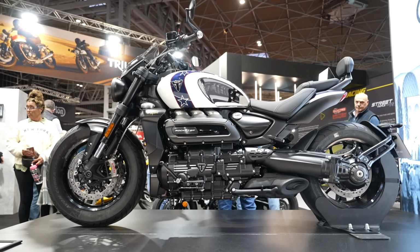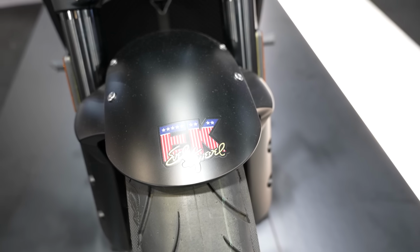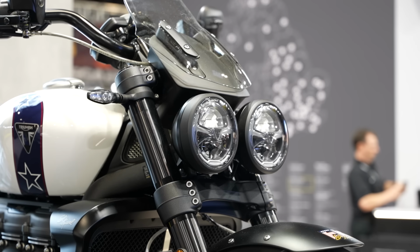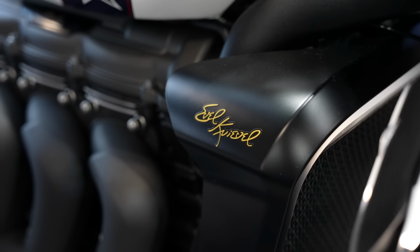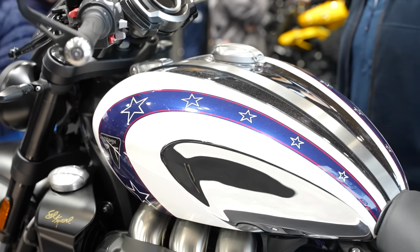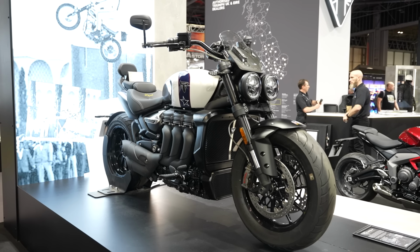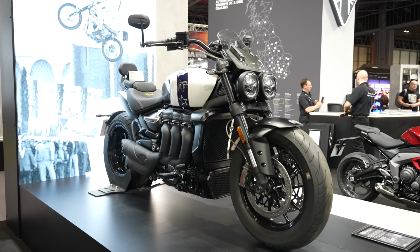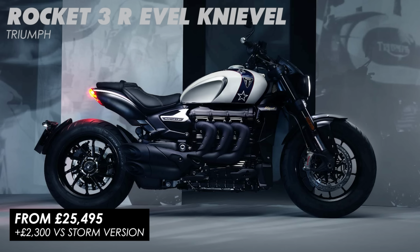New for 2025 though, we've got this, the Evel Knievel edition, with logos dotted all over the bike to celebrate the fact that Evel Knievel from time to time used Triumph bikes to complete some of his extremely daring stunts. So there's logos on the mudguard, on the seat, on the side panels, but it's the tank that really stands out with a chrome base layer painted over with white and then some stars and stripes details that obviously reference his famous jumpsuit.